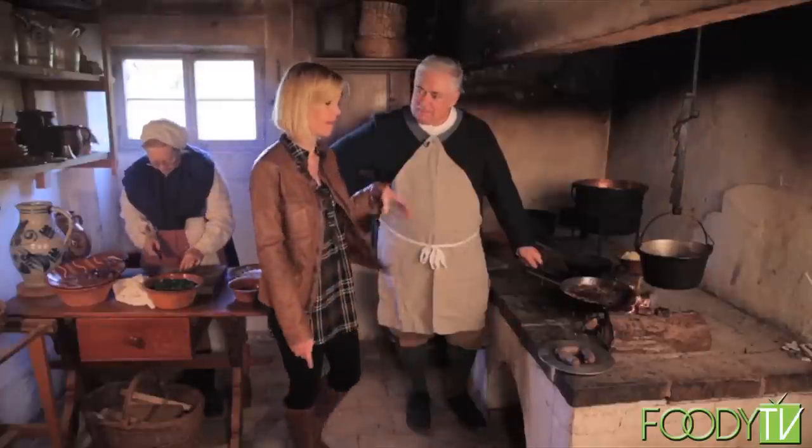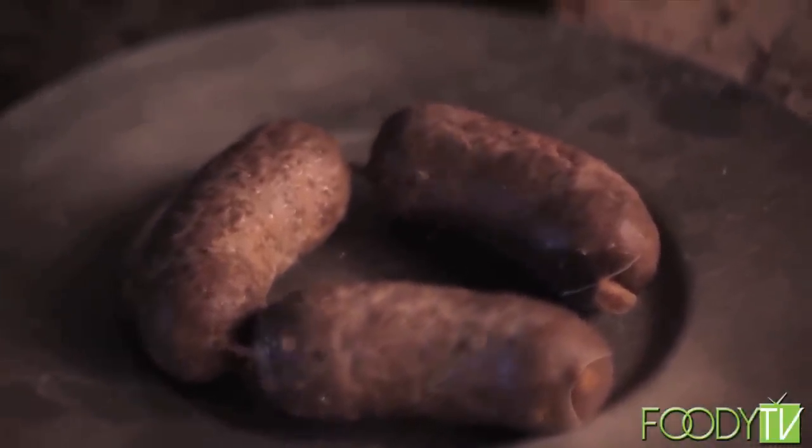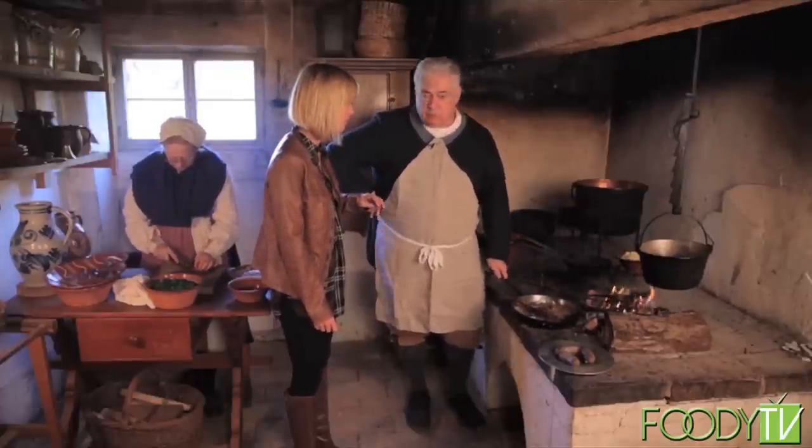So today we're making sauerkraut and bratwurst. And liver dumplings. How long would that take? Like, what would be the typical day? When would you start? This would be like the evening meal? No, you have a warm meal at lunchtime.